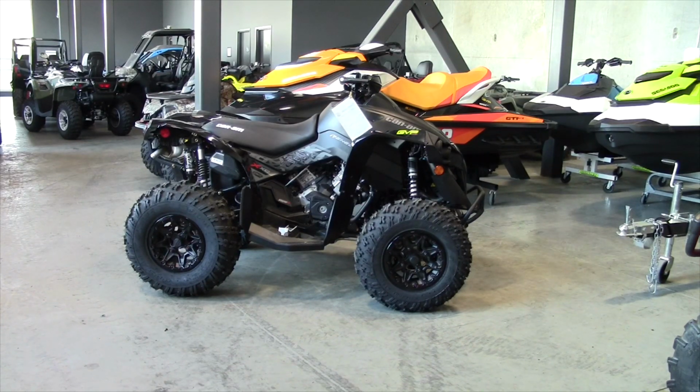It's also got the new arched double A-arm suspension in the front. And this particular model, the XXC, will come with Fox Podium 1.5 RC2 shocks. So you are getting a skookum suspension system on this unit, and it will ride like no other. Whenever you get podium shocks, or what they call piggyback shocks, they normally work so much better than the average shock that comes on an ATV.